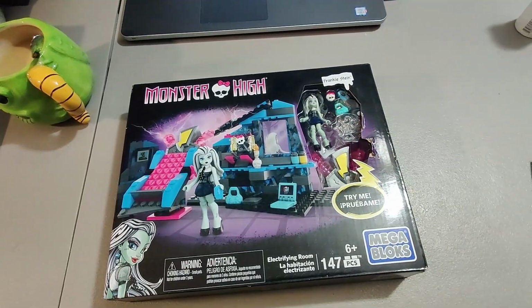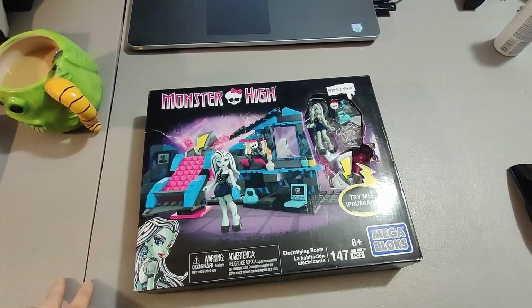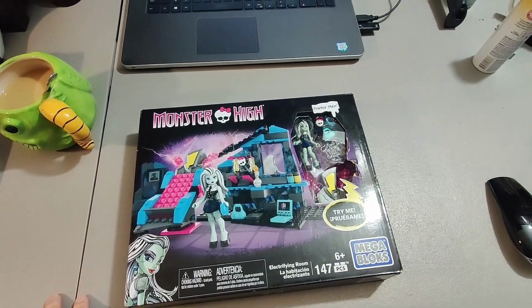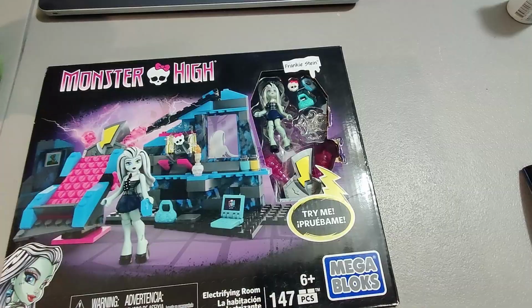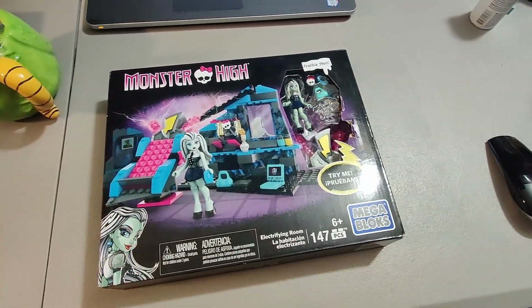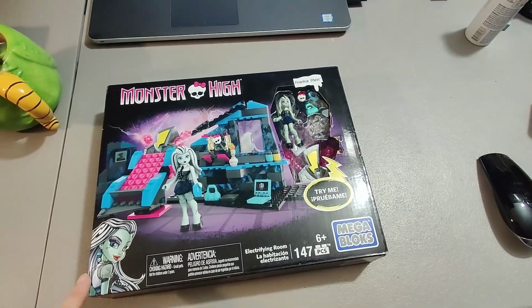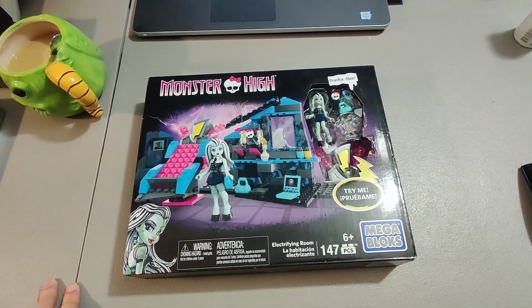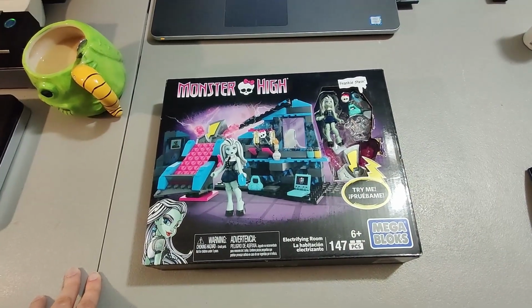Got this Monster High Mega Block set at a Goodwill for $2.99. Was going to sell it on Amazon, I believe, for around $40. What I didn't notice is it has this Try Me button, which doesn't work, so because of that, I just decided to sell it on eBay. Also has a little bit of box damage. I sold it for $18 plus shipping. It took about a month and a half to sell, so I made some okay profit on it.